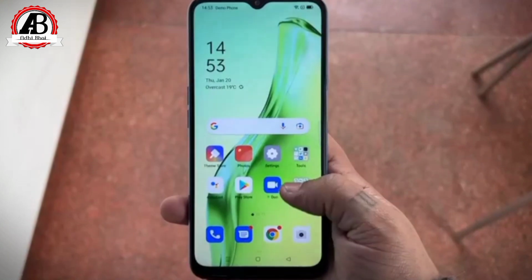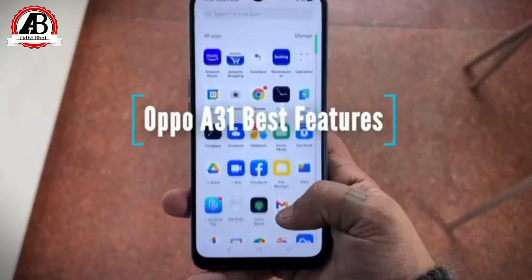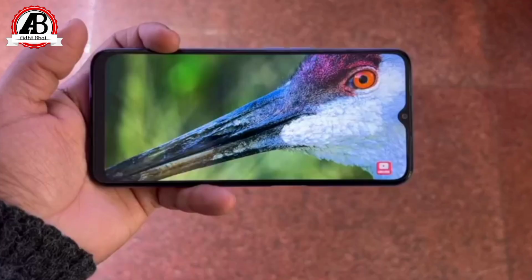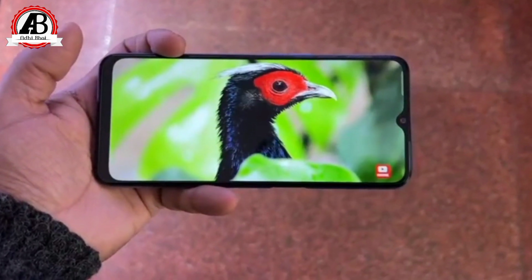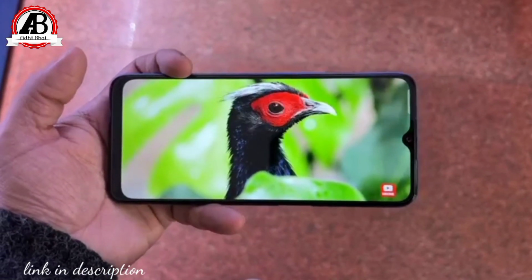The OPPO A31 is a sleek device that offers some really good features too. The phone comes with a 6.5-inch water drop multi-touch screen that has an 89% screen-to-body ratio with 1600 by 720 pixels and 269 ppi pixel density. Viewing content on this panel is a delight.